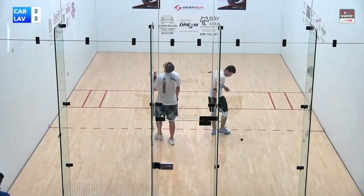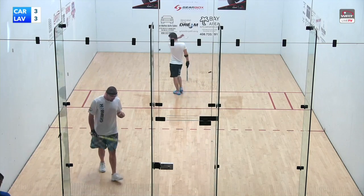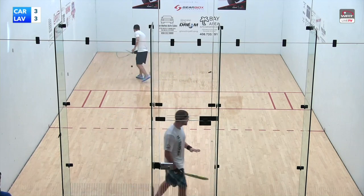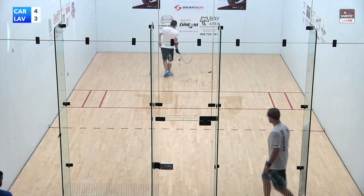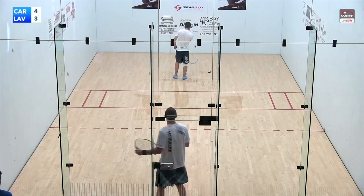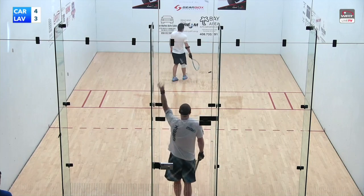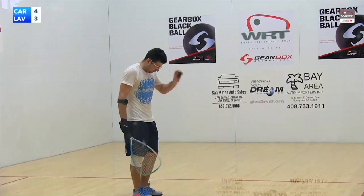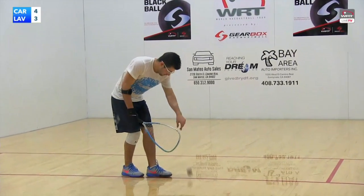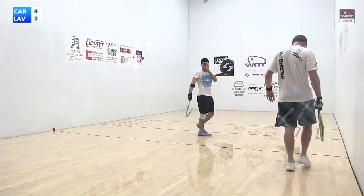Oh, wow. Great rally. Danny had a setup and skipped it in his forehand. And finally we have a score change. It's going to be Cardona 4 serving 3. Cardona taking his time in the service box, trying to gain that composure that he does so well. Short. And serve.